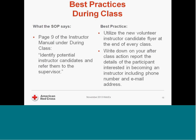And then also write down on the after action report any information about a participant who's interested in becoming an instructor, including the phone number and email address. I know personally that this just happened in Georgia with one of our instructors, where I looked at the after action report and saw that a student was interested in becoming an instructor, and I followed up, and the student signed up to take an instructor class. So that's a great way that you as instructors who are in the field and know what makes a good quality instructor, if you see that quality in students who are taking your classes, feel free to let them know that we do have volunteer instructor opportunities, and it might be something that interests them.